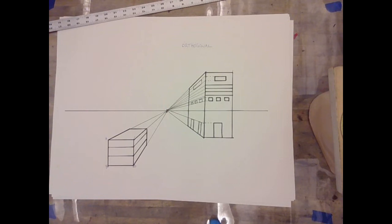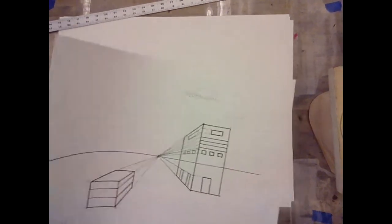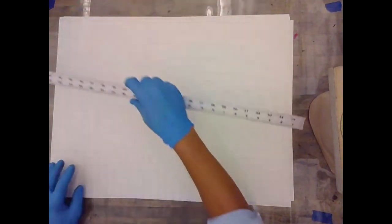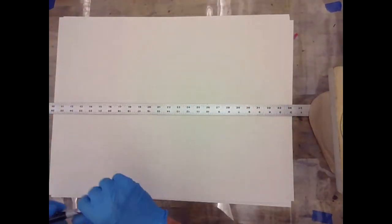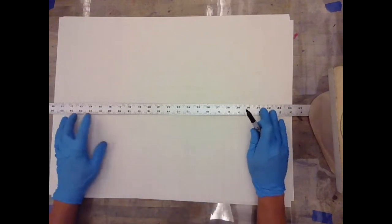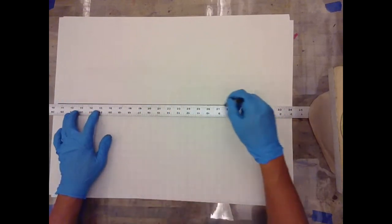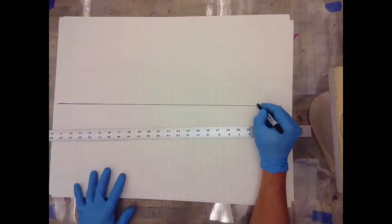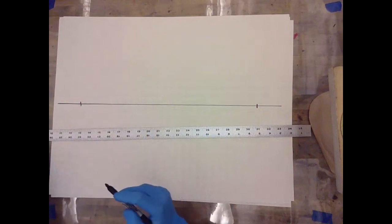I want to do one more drawing with you before we take a break. We'll come back and finish the other three. But just to move us on a little bit, let's try the basic 2 point. So again, remember, I am making this one up. I'm not drawing something that is being observed. So I'm starting with a horizon line. I am deciding where my two vanishing points are going to be.